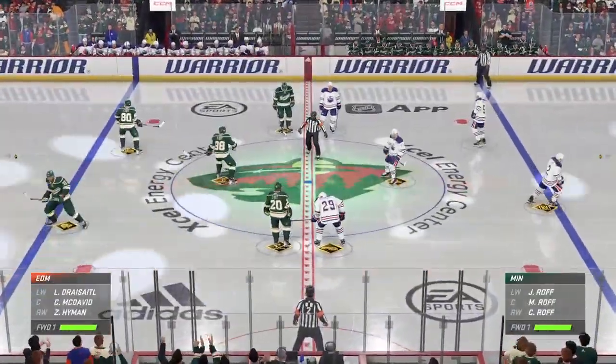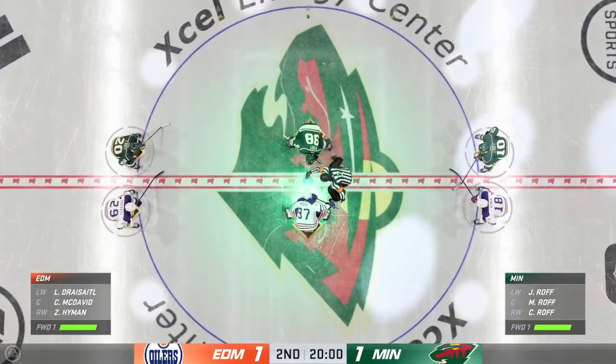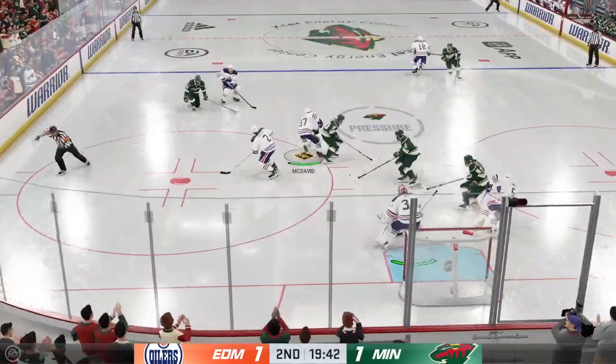Well, the first 20 is in the books. Let's see what this second period offers. Neither side giving up much in the opening frame, and here we go, still tied up in the second.